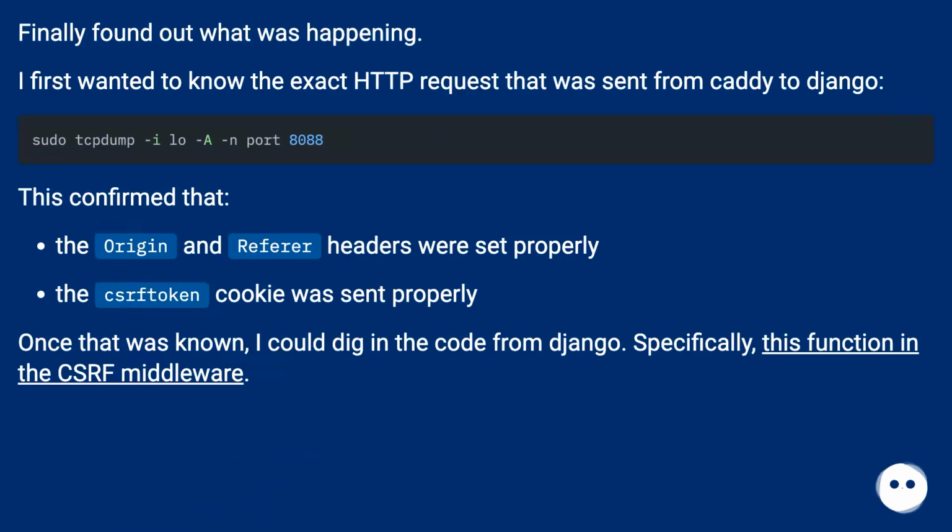Finally found out what was happening. I first wanted to know the exact HTTP request that was sent from Caddy to Django. This confirmed that the origin and referer headers were set properly. The CSRF cookie was sent properly. Once that was known, I could dig in the code from Django. Specifically, this function in the CSRF middleware.